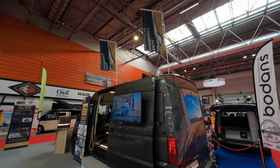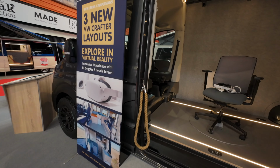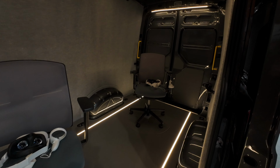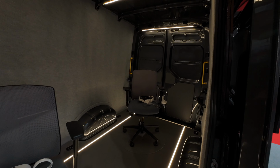So I just stumbled across the Gerber stand, which again, another really high quality converter. And I was thinking, let's have a quick look in there, Crafter. And this is a new style layout that they're doing. So basically you get 2 chairs and some VR goggles. That's your experience. No, seriously, they're doing some new layouts on this van.